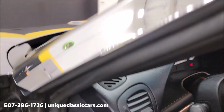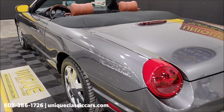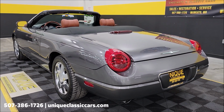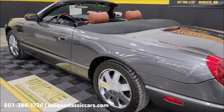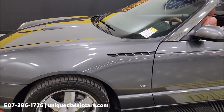Let's go ahead and slip around to the rear of this car so you can hear it run. Like I said, everything that I've been able to see in here on this, pretty much stock. I haven't really noticed any major modifications. Sounds good. All right, I'm going to pause this one second, pop the hood, and check out this engine bay, and we'll wrap up this video.